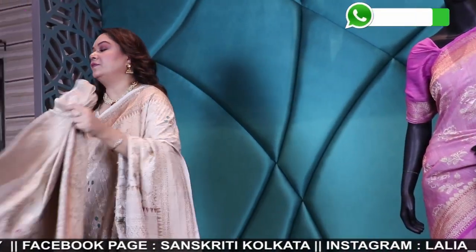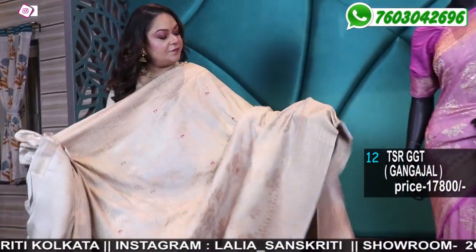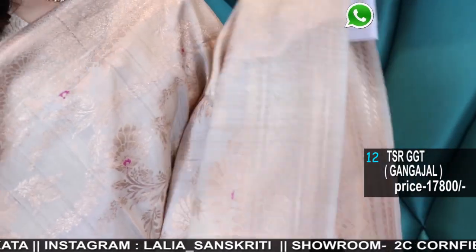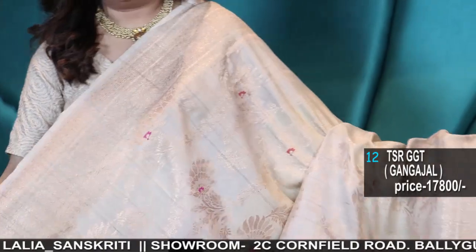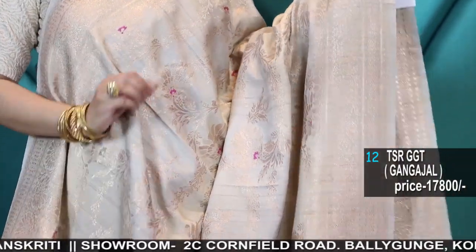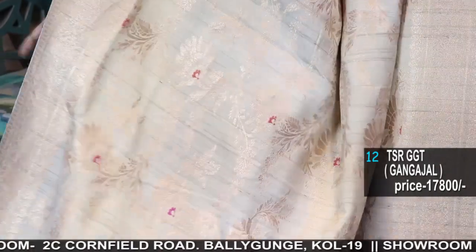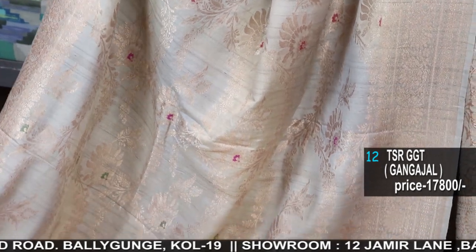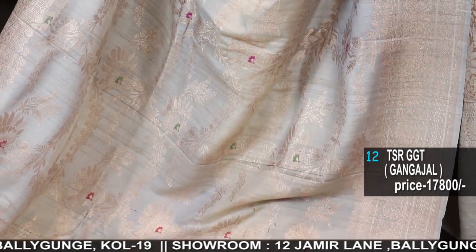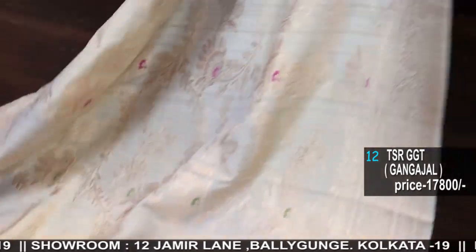So now I have a lovely off-white color. This is the color that I'm wearing. In love with this. It's a Gangajal color, you can say. It's just stunning. See, this is all karua weave with meena. I'll show you the jal and see in between every leher a little difference in tone. One is a grayish color, one is a beige color, and the zari is copper gold zari.